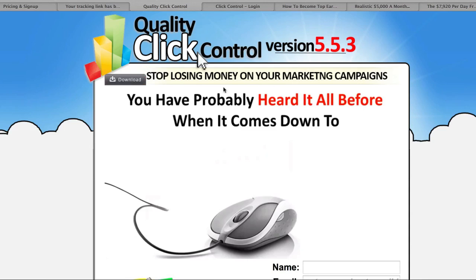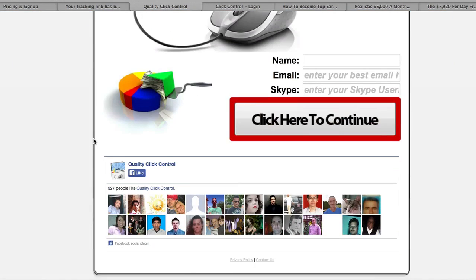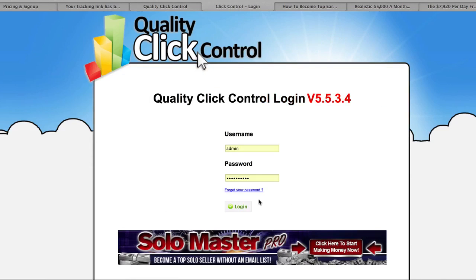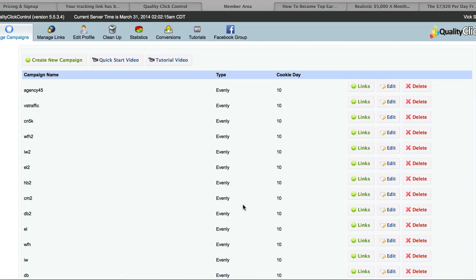So this is how it works. You can just go and check it out. It's qualityclickcontrol.com. I don't even remember how much I paid for it, but it's a one-time payment. You buy it. It's a script. They can actually install it on your server for you if you want to, and then you get yourself a back office login, something like this. Let me just show you here. Let me just log in here real quick.